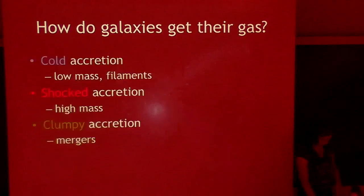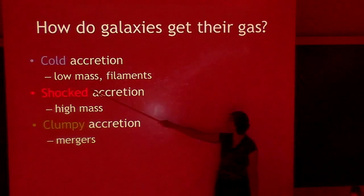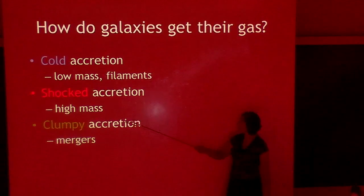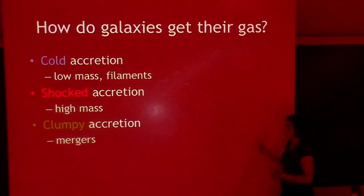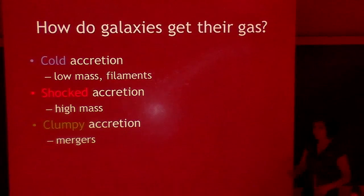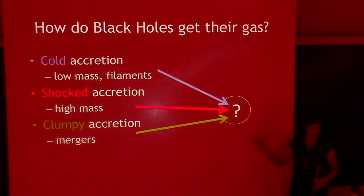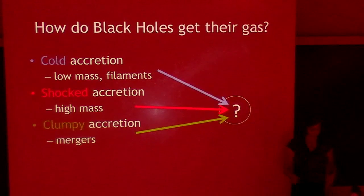So to summarize, we have cold flows, either that will enter in low mass galaxies or through filaments. We have shocked accretion, which will happen if your galaxy has high mass. And we have clumpy accretion, which means that it came in through mergers. Are we good? All right. So now that we know how galaxies get their gas, we can talk about how black holes get their gas. So what fraction of these accretion modes feeds the black hole most efficiently?